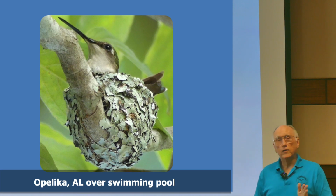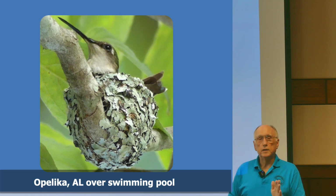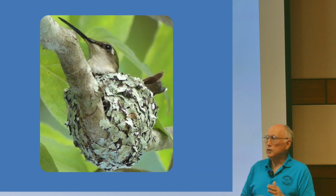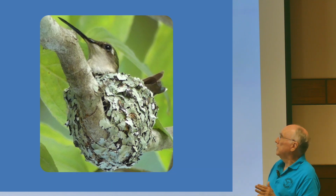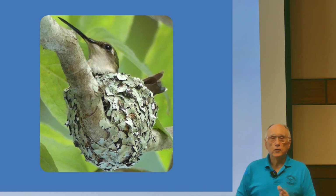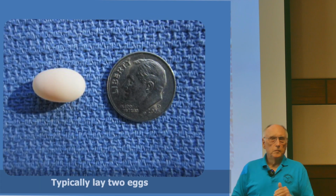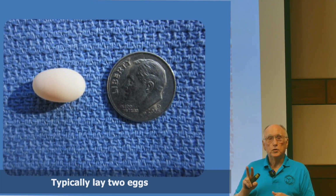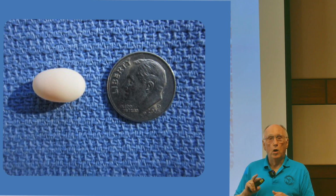My current favorite nest is this one that was in Opelika, Alabama, actually out over a pool. And you can see that she's very happy sitting on that nest there, and a classic ruby-throated hummingbird nest. Now, she's going to lay 2 eggs. The eggs are about the size of a Tic Tac, which are very, very small in the bird kingdom, but the ratio of the size of the female to the egg is the largest in the bird kingdom.